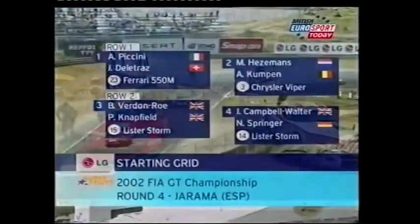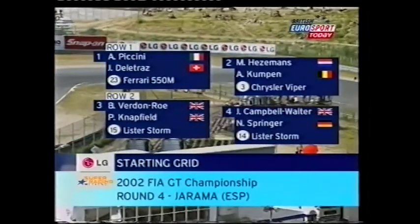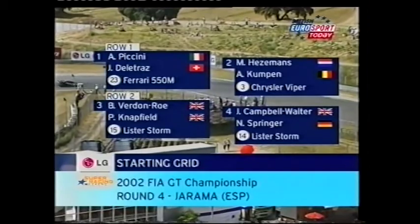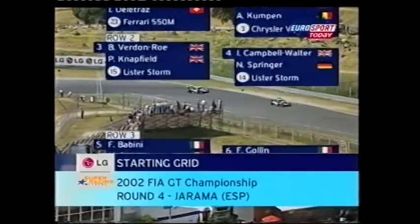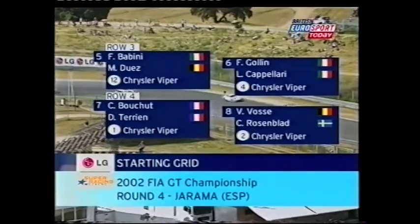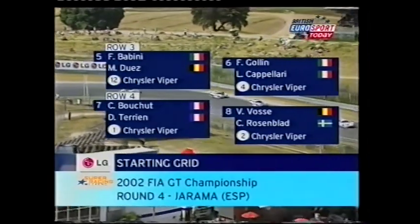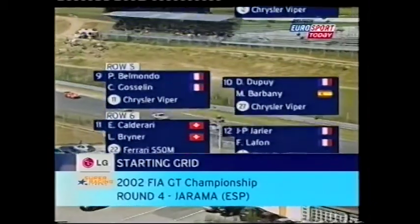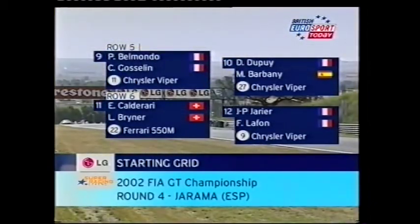The ProDrive built car has a new rear wing, which seems to have given them a bit more grip. Piccini shares with John Delatraz, Mike Hasemans and Anthony Kumpen outside row 1. Lister, Bobby Verdenroe and Paul Natfield, and then Jamie Campbell-Walter and Nicholas Springer dominating row 2. Babini and Duez in the Belmondo Viper ahead of Golin and Capillari in the second car sport car. Bouchou and Therian missed the Super Pole. They're 7th on the grid.